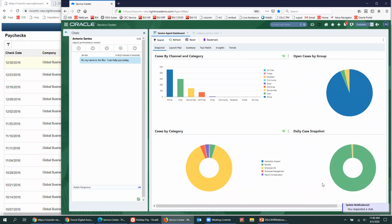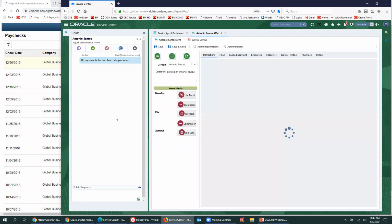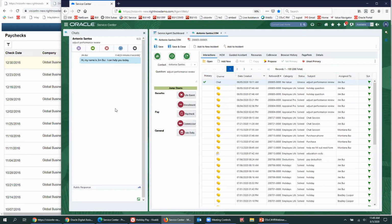So what we're seeing on the right-hand side is just his default login dashboard when he shows up for work, so to speak. You can have this be any types of graphs or metrics of what's going on. But what we're experiencing now is an actual chat interaction. On the left-hand side of the pane is where I can go back and forth talking to Antonio, and I can handle multiple chats at the same time. It's all based on a profile and on your skill sets. And from here, I've got a variety of different interactions and data that I can use to assist Antonio with whatever issue he's having.